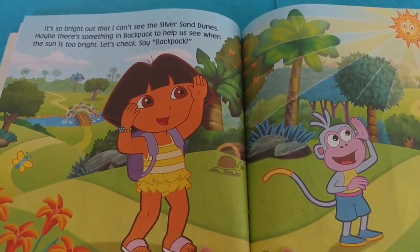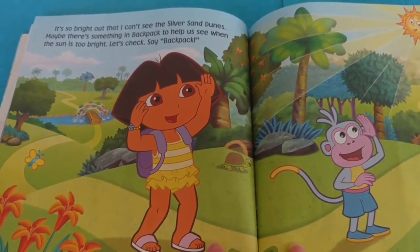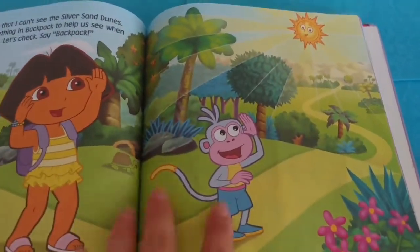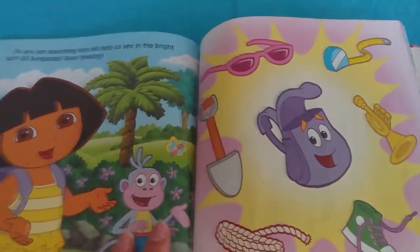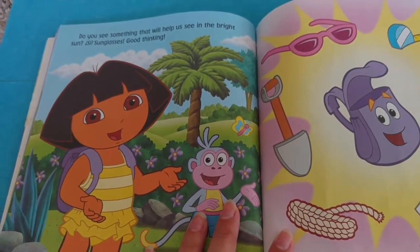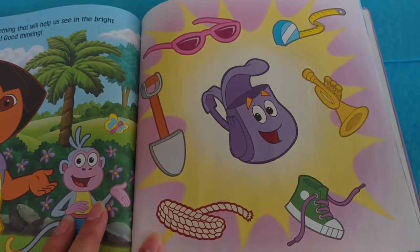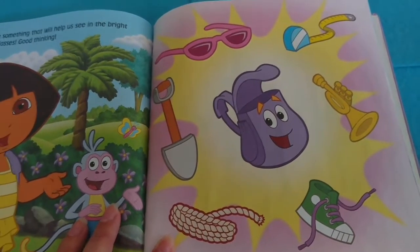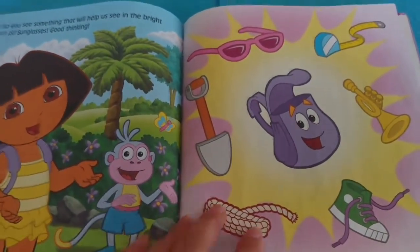It's bright out. I can't even see the silver sand dunes. Maybe there's something in backpack that can help us when the sun is too bright. Let's check. Say backpack. Backpack, backpack. Do you see something that will help us in the bright sun? Glasses. Point to it, Lottie. Glasses. Can you point to it? Right here? Yes. Sunglasses. Good thinking.